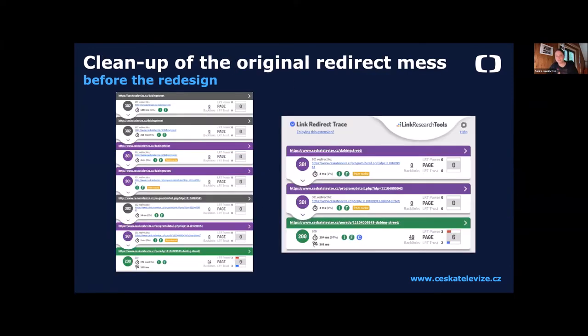So this is an example of redirection after cleaning. For promoting shows, we are using friendly short URLs that are redirected to the show's page. So it's the first line here or here. Between these two pictures, you can see a difference. We fixed the internal link to the default version. So the first link is different. We need to link to the default version of the URL always.